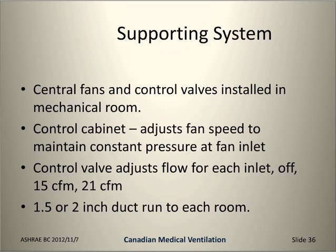So anyway, to support the double mask, generally you'll have a central fan and control valves installed in the mechanical room. There'll be a control cabinet next to the fan that adjusts fan speed so you have a constant pressure at the fan inlet. This means a lot more to ventilation engineers than it does to most people. You can have a motorized control valve so that the people in the OR can turn the anesthetic gas flow to a low setting, about 15 CFM, or the high setting of 21 CFM. To handle this flow, you install a 1.5 or 2 inch duct from the operating room back to the fans and valves in the mechanical room.